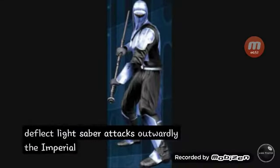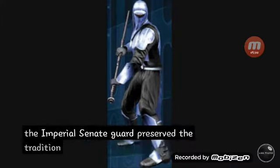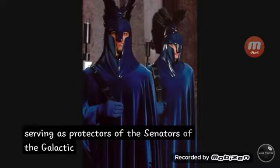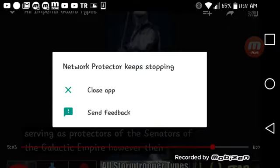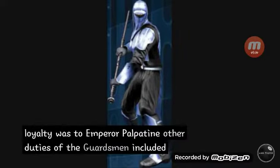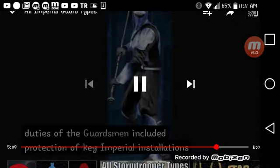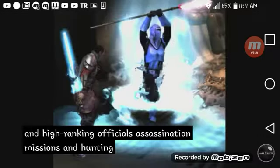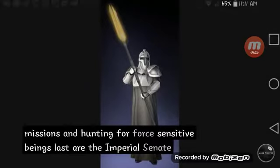Outwardly, the Imperial Senate Guard preserved the tradition of their predecessors by serving as protectors of the senators of the Galactic Empire. However, their main loyalty was to Emperor Palpatine. Other duties of the Guardsmen included protection of key Imperial installations and high-ranking officials, assassination missions, and hunting for Force-sensitive beings. Last are the Imperial Senate Sentinels.